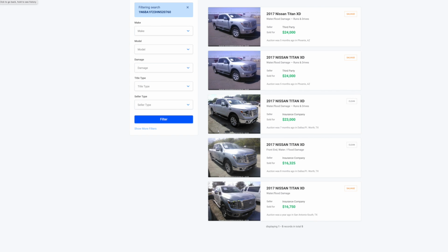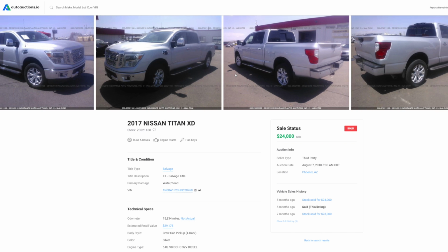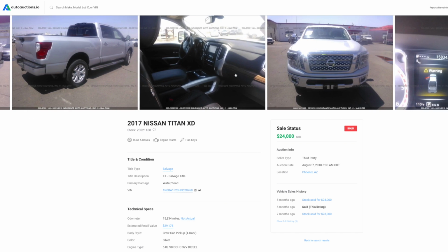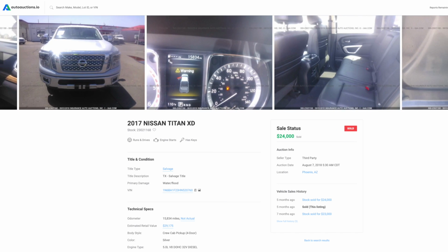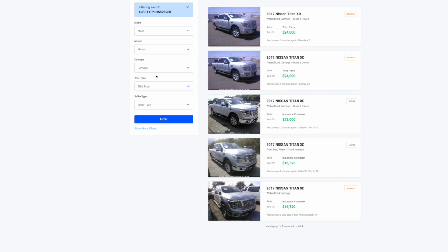All right. And then it looks like a third party ran it through an auction in Phoenix, Arizona, through IAAI as well. Still runs and drives, engine starts, has keys. Sold for $24,000. $15,834 is the mileage. I'm curious about something. Has this thing moved since it first sold at auction?